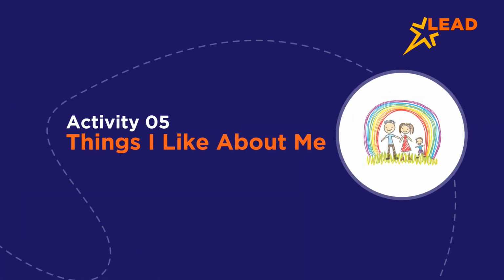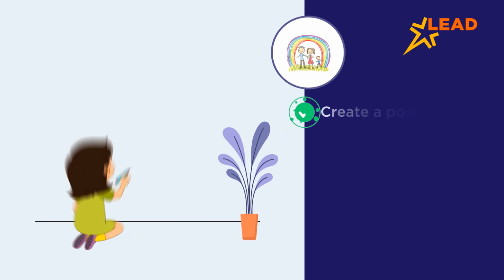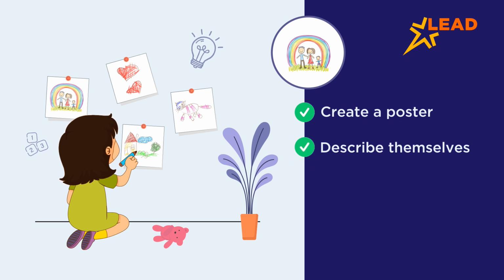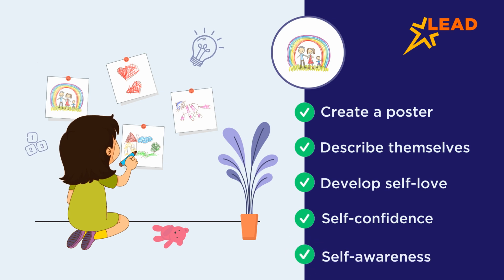Things I like about me. Ask your kid to create a poster and add their talents, what they like, and the words or images that describe them the best. This activity can help develop self-love, self-confidence, and self-awareness.